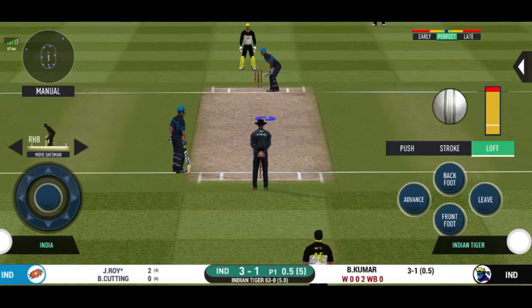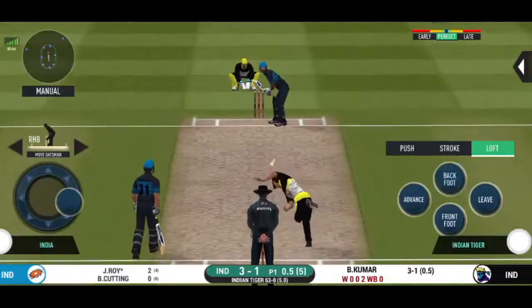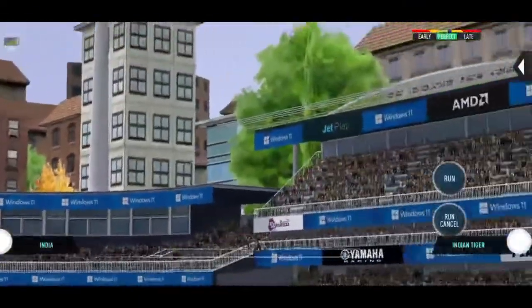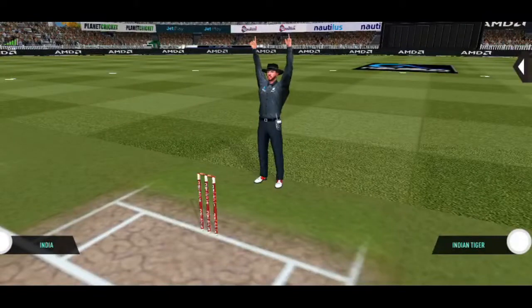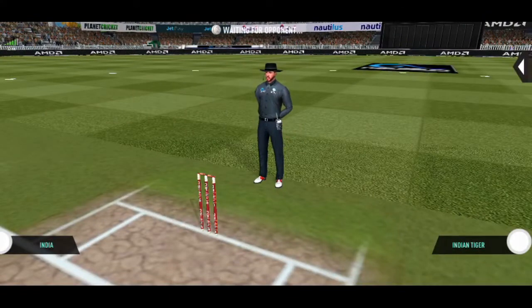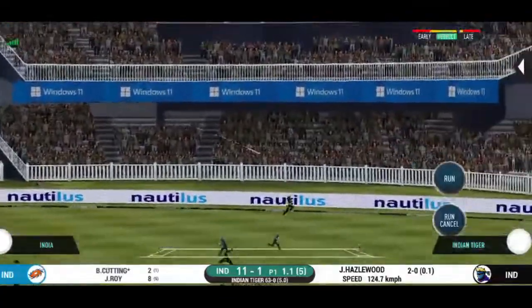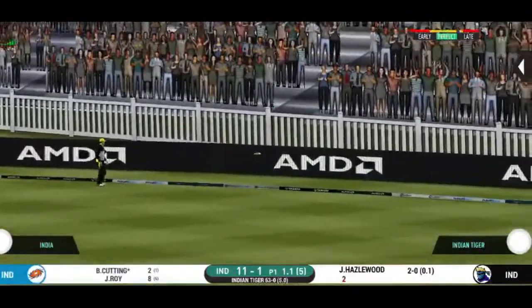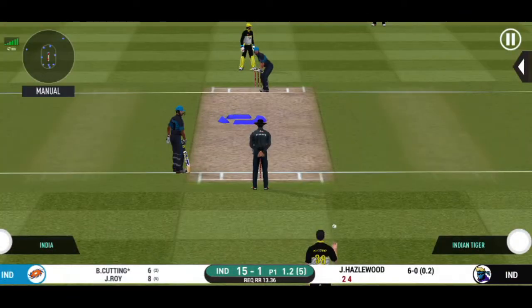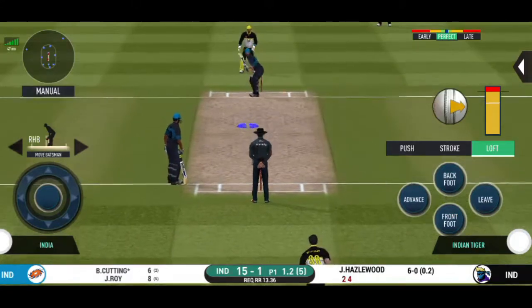Batsmen struggle for runs with their bowling and field placements. This is excellent from the captain. That's a superb shot for six. Side to watch. He goes from top and in the gap as well. He's looking in good touch here.